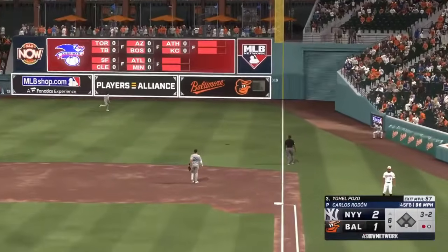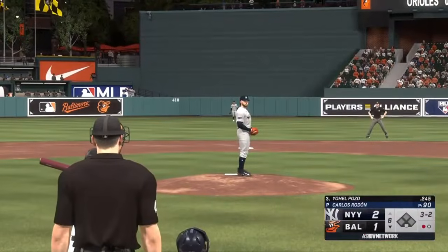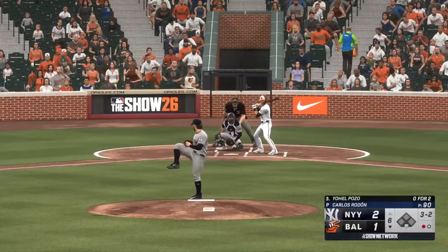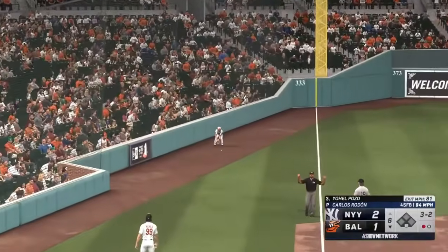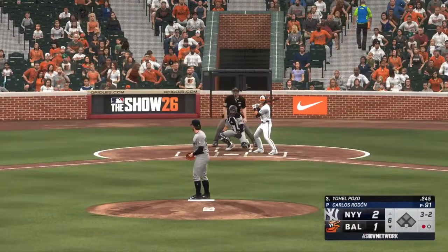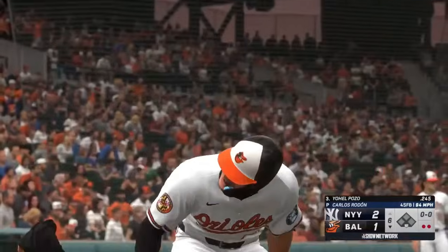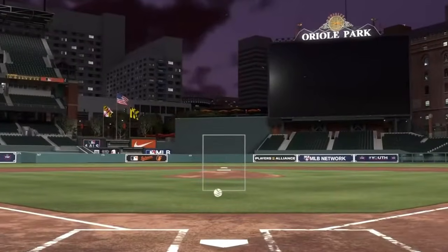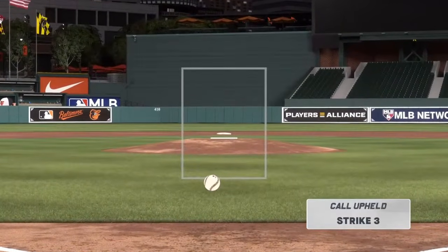Drilled in the air, high and deep right field. No, and that's foul as it bangs off the fence. Nope, and that's foul. Just foul. 9th pitch of the at-bat. Sets him down on strikes. Strikeout number 8, and he'll challenge that called strike. So the call will stand. 1 challenge remaining for them now.